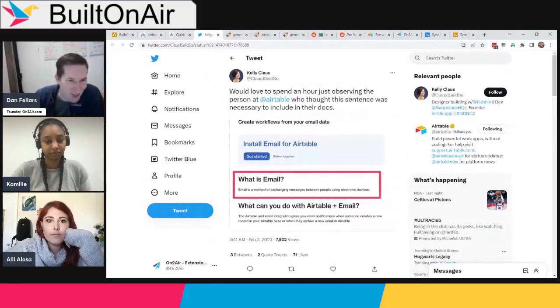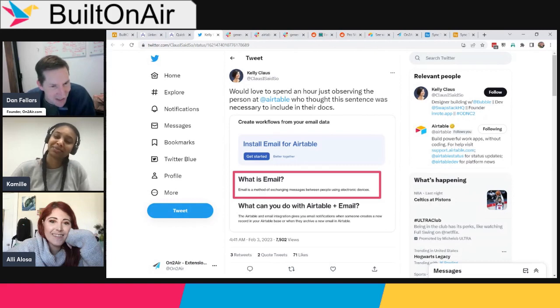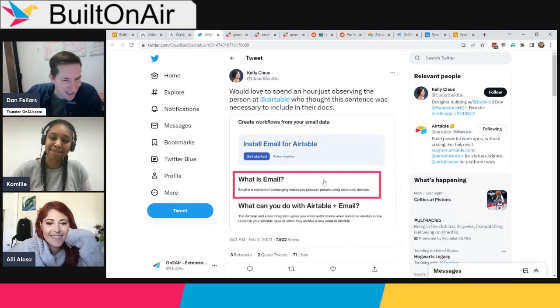This one's just kind of more humorous. Kelly on Twitter must have been looking at the documentation from Airtable and thought it was funny that they have to explain what an email is. So there's a section, what is email? Email is a method of exchanging messages between people using electronic devices. So very thorough documentation, at least on this page.